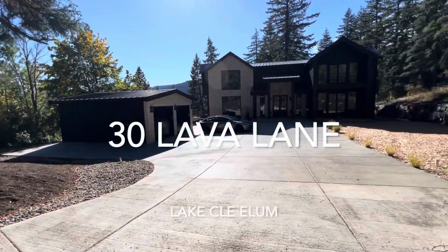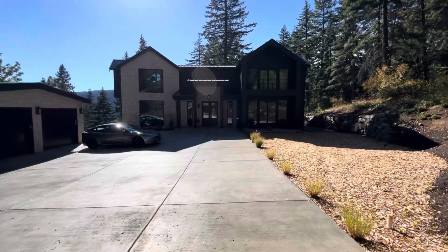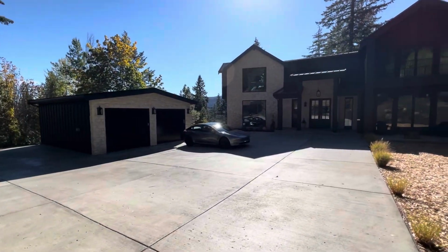Today we're checking out 30 Lava Lane. This is just above Lake Clallam, custom built house that was just completed a month ago. Super, super cool. Wait till you see the inside.